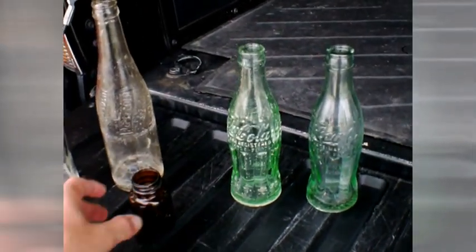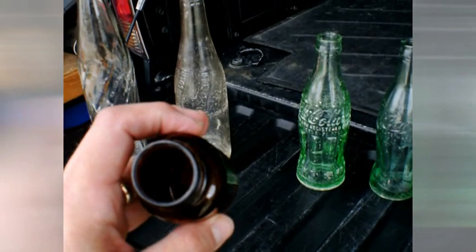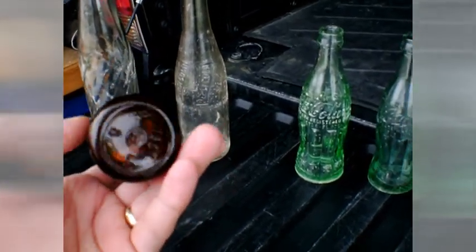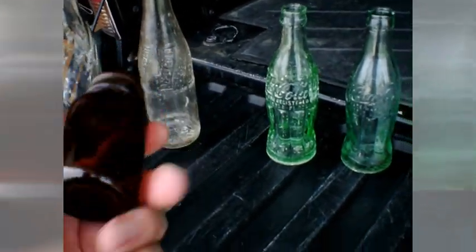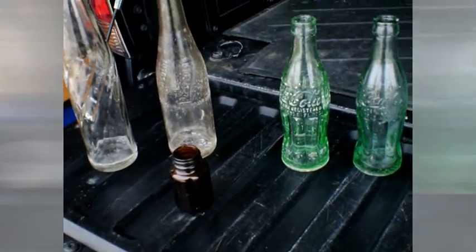But anyway, found this little medicine bottle, and actually I think this was more like a mentholatum type bottle or something, because it had some stuff in it. I don't really know what it was, but it was kind of like mentholatum. I washed it out. I'll put it up on the shelf in the garage with my other bottles.